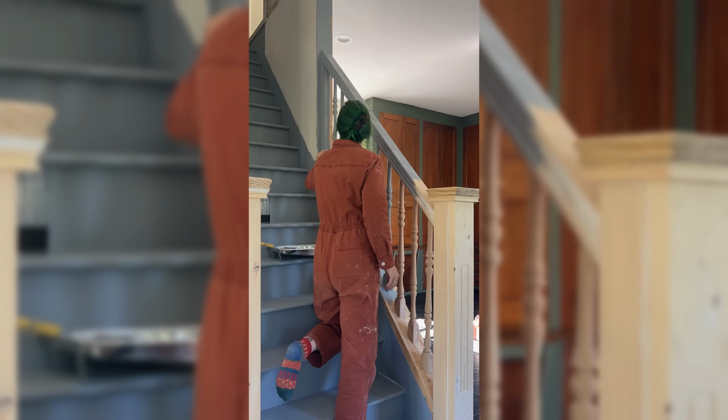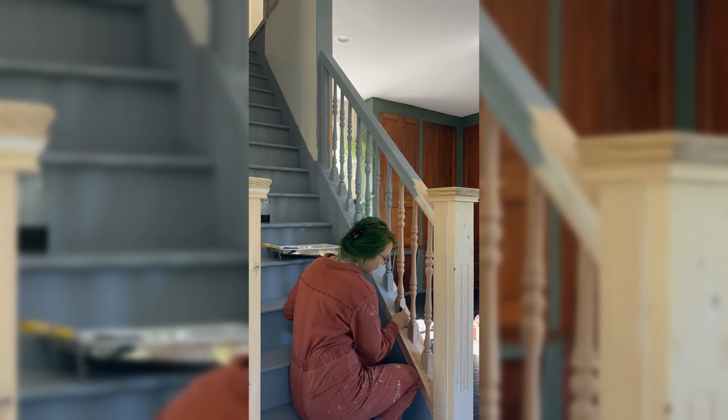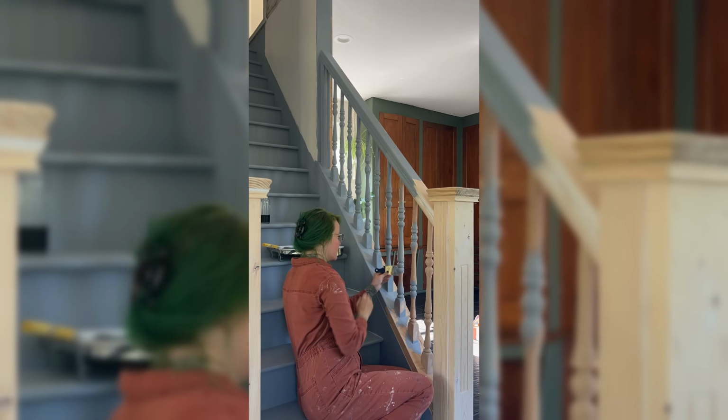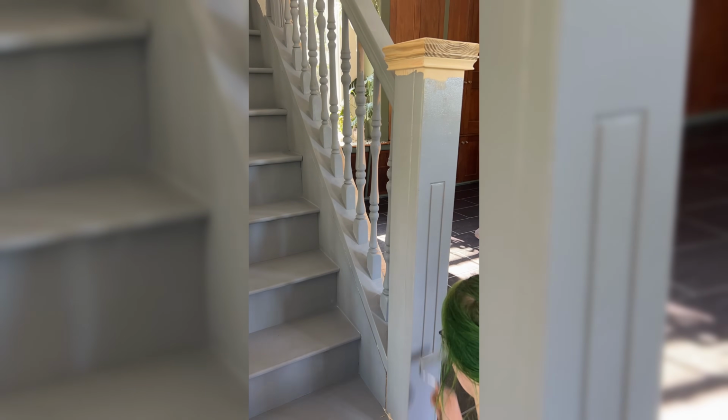So the paint then was removed. But otherwise, even though this room gets a lot of traffic, they still look awesome, they still look amazing. So I really, really, really love this paint and primer combo.